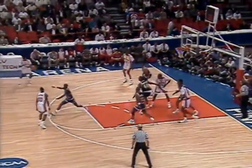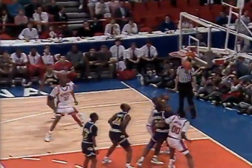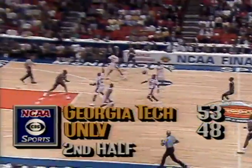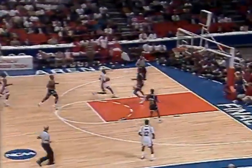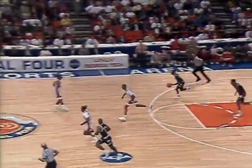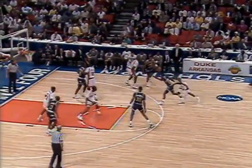Good double downs by Georgia Tech, which is forcing Anderson Hunt to shoot from the outside, and he's not taking it. Augman, that time, both Anthony and Hunt passed up the outside shots. Now Hunt got his hand on the ball, forced the turnover. Here comes Augman in on the inside. Missed it, yanked back away by the freshman Mackey. Good job by Mackey to stay still. Made Augman commit.